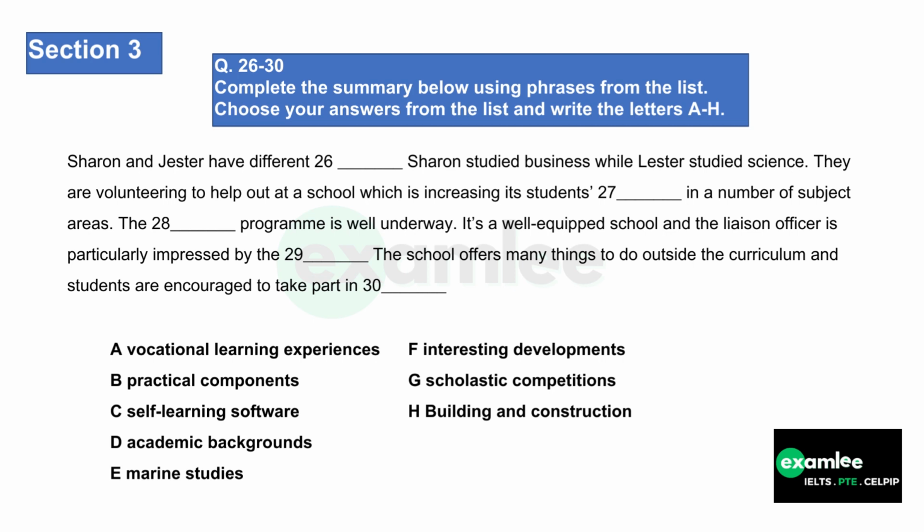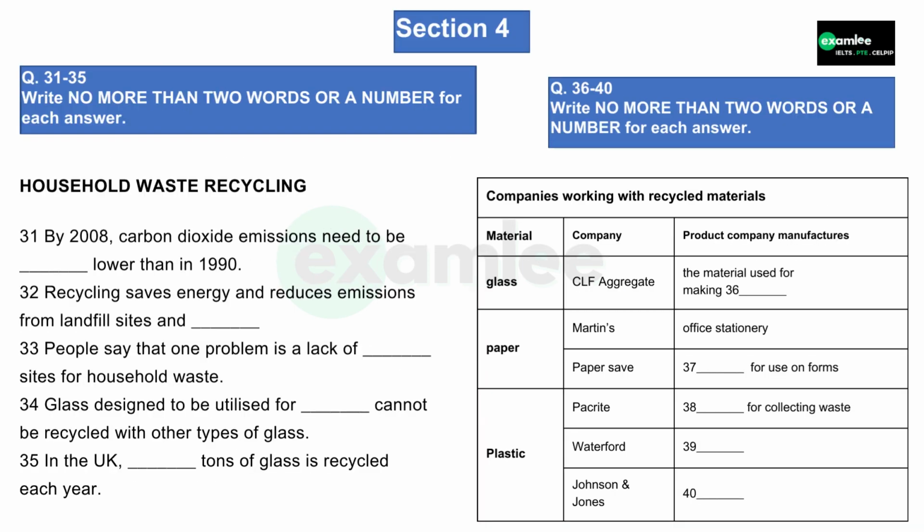That is the end of Section 3. You now have half a minute to check your answers. Now turn to Section 4. Section 4. You will hear a student giving a presentation about a project on household waste recycling. First, you have some time to look at questions 31 to 40.